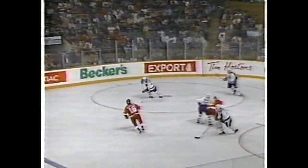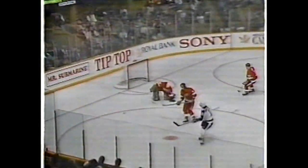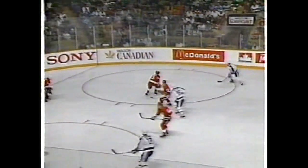Tried to send it across in the slot. Picked up by Fergus. He's got Damphousse going up the left side. Damphousse against Zombo. Lets the shot go. St. Laurent will save. Leafs with a 7-5 lead over Detroit. Deflected by Olczyk ahead for Leeman. Leeman will be looking back for Olczyk in front. Another big save there by St. Laurent. Intercepted by Zombo. Gave it away to Leeman.